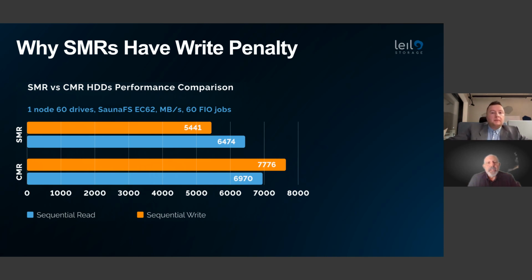Hey, David, if I can point out, you and I have talked about this before. What we're showing is that an SMR system does have some performance penalty, particularly on writes. But if you look at these performance numbers, they're certainly still very acceptable, particularly for the use cases that we talked about, where it's active archive or HPC and large data use cases.